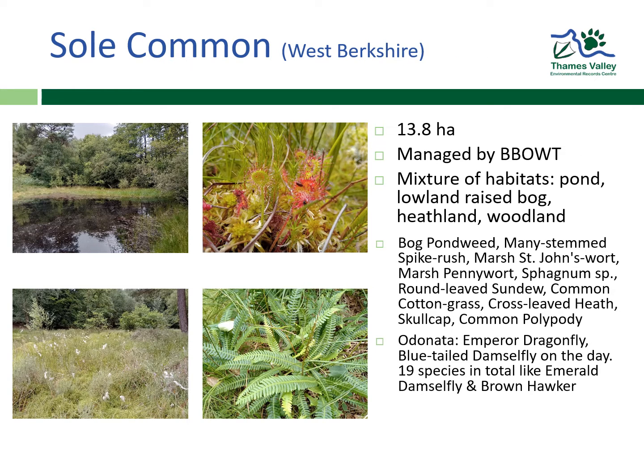Sole Common in West Berkshire. Now, this is the Beebout Reserve, and it has a mixture of habitats. There's a pond, some lowland raised bog around it, heathland, woodland.